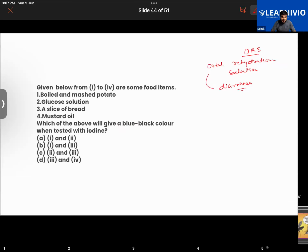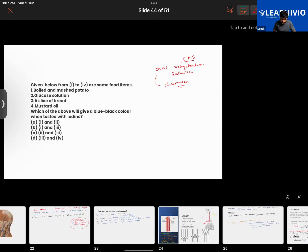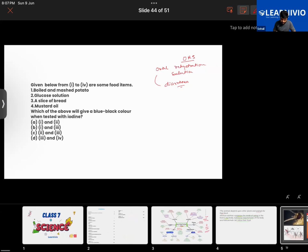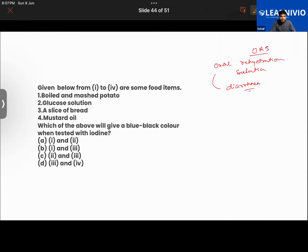You guys can recall the starch test. Remember the starch test? You must have studied this in class 7th standard also. You might have studied how we test for the presence of starch. Take a sample of bread, or you take rice. Yes, teacher, take rice also.